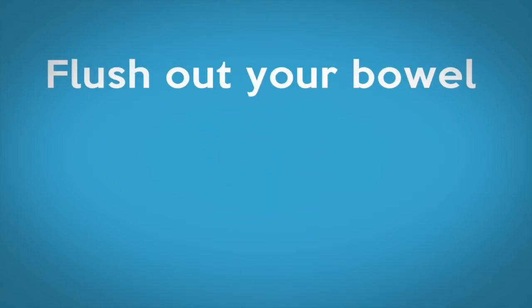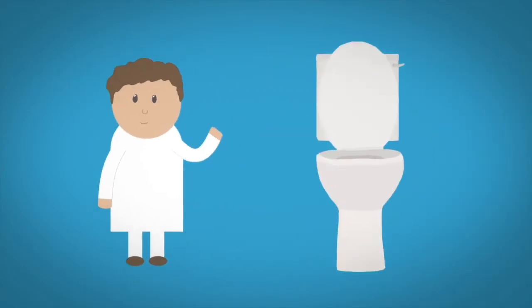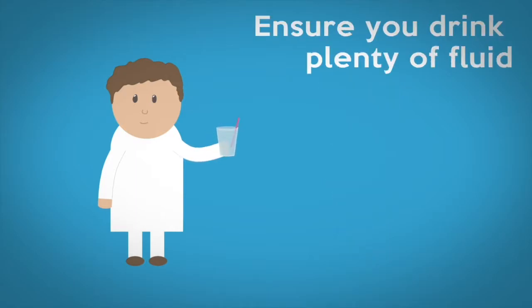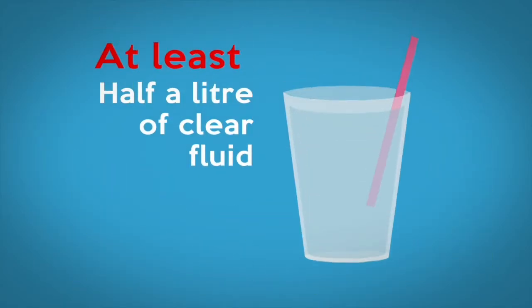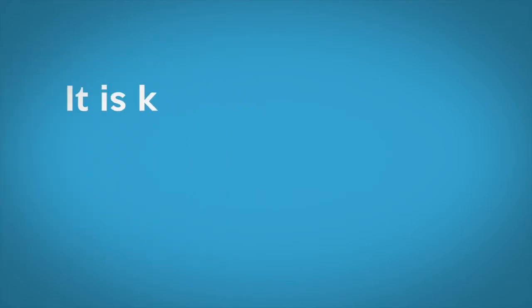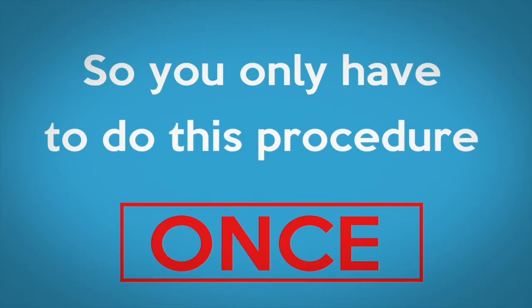MoviPrep is designed to flush out your bowel so that the doctor or nurse can investigate it thoroughly. So, it may be a good idea to keep close to your toilet. Ensure you drink plenty of fluid as the prep can cause you to become dehydrated. Try to drink at least half a litre of clear fluids after finishing the MoviPrep solution. It is key that you follow the consumption instructions carefully so that you only have to do this procedure once.